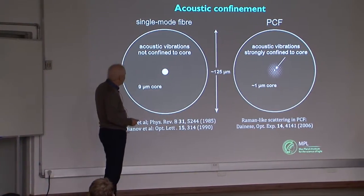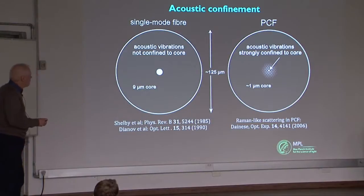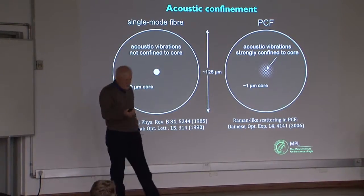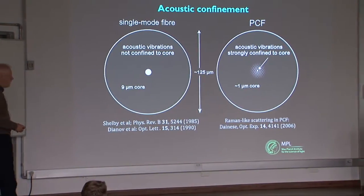Now, we are able to make cores that are much smaller than this, so that this one is about a micron in diameter. And we can also surround the core with large hollow channels, so we can make a very large index contrast between the core and the surrounding material. So that means we can confine the light very tightly. But it also means that we can confine the acoustic vibrations very tightly.